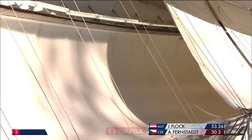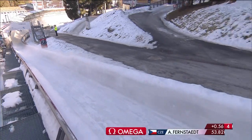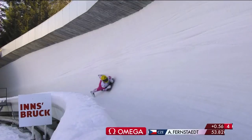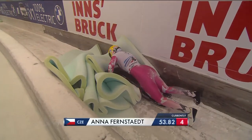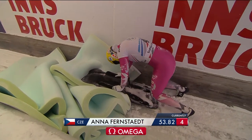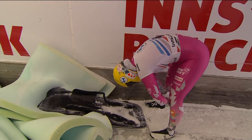Good speed. So the old track record, 53.47. She is not inside that. She lost speed at the bottom, 53.82. Thought she was going to be ahead of Alessandra Fumagalli. It did look like she stopped the bleeding a little bit from her start deficit, but around the middle of the track, she just lost it a little bit.